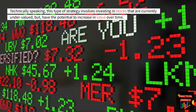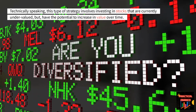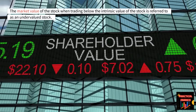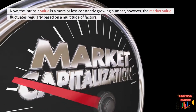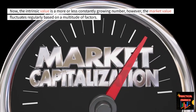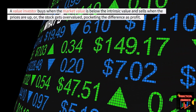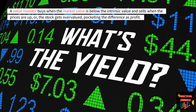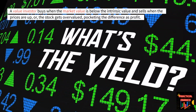Technically speaking, this type of strategy involves investing in stocks that are currently undervalued, but have the potential to increase in value over time. The market value of the stock when trading below the intrinsic value of the stock is referred to as an undervalued stock. Now, the intrinsic value is a more or less constantly growing number. However, the market value fluctuates regularly based on a multitude of factors. A value investor buys when the market value is below the intrinsic value and sells when the prices are up or the stock gets overvalued, pocketing the difference as profit.